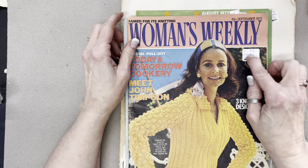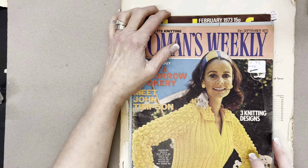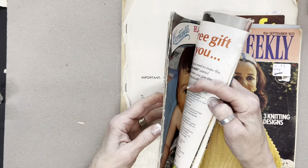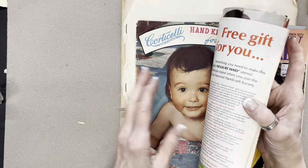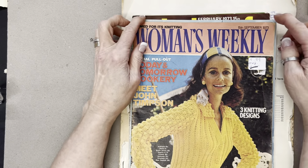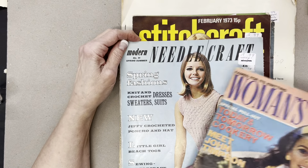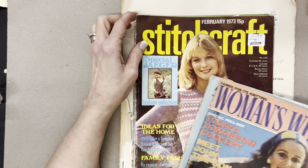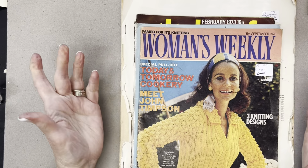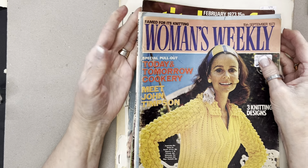Now, these strikeouts on each of these magazines prove to me that occasionally there are some sales to be gotten. So there are 1, 2, 3, 4, 5, 6, 7 of these magazines. Now, granted, they're 50 years old. 1973. That doesn't seem like that long ago, but it is 50 years ago. Anyway, all of these were in one bag for $5. So there are some deals to be gotten out there.